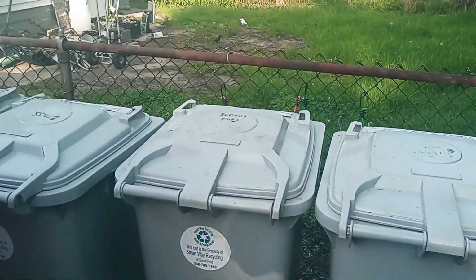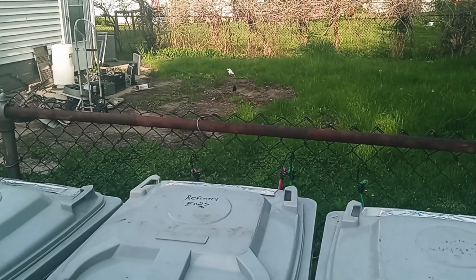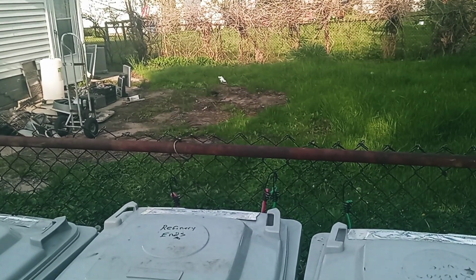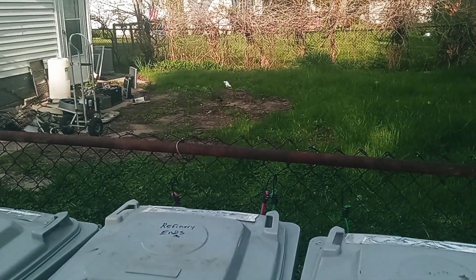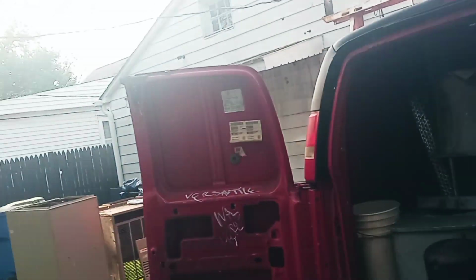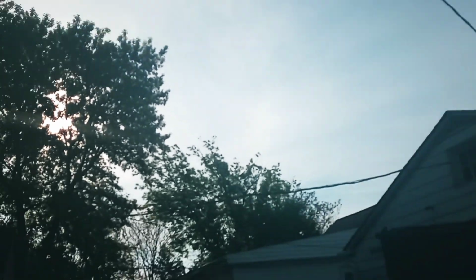What's this bird? I can't get it to zoom in. Got him some nest material. But I could help you, buddy. Yeah, he only went like right there, like right in that little spot.